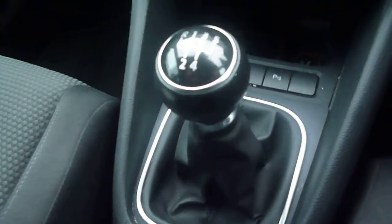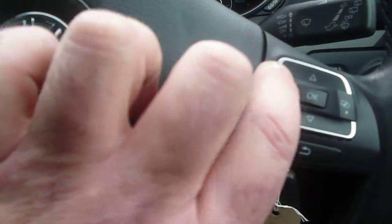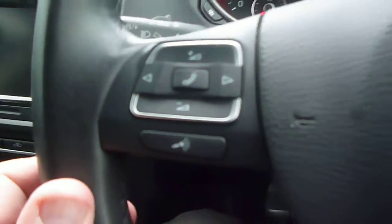CD radio, air conditioning, manual gearbox, cruise control, what appears to be Bluetooth, although it's untested, we haven't tested that.